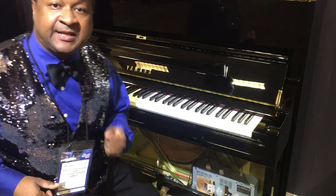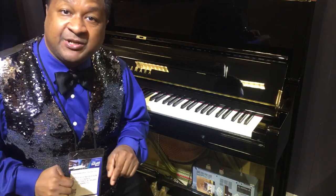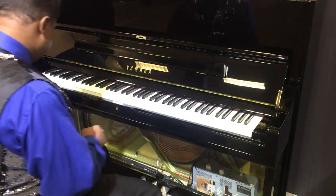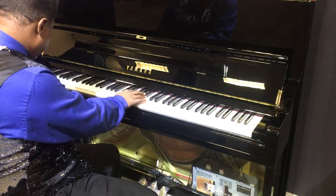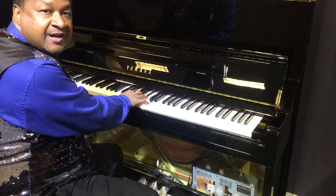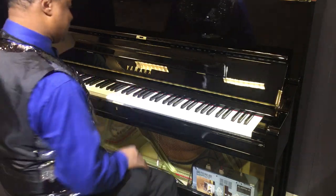What you heard was basically the acoustic piano. Now what I'm going to do is I'm going to turn on the TA. So when I turn on the TA, you're getting another piano sound, just like this.